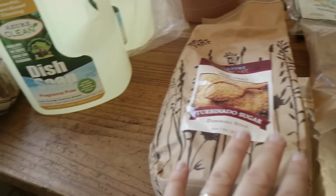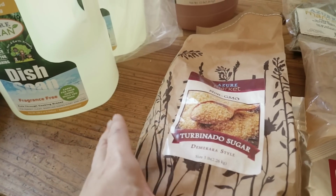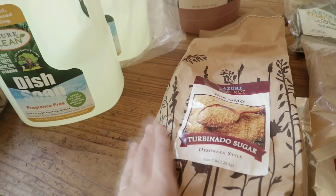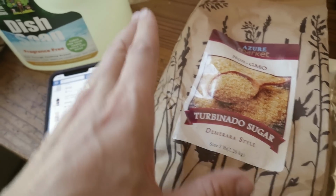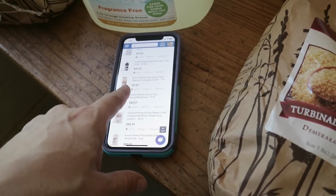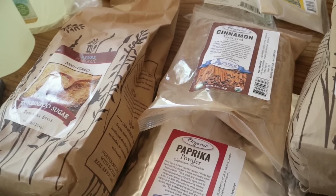Okay, as far as the little bags, by little I mean the 5 and 10 pounders, I have a turbinado sugar, which I can't remember the price. Hang on a second. Okay, so this is turbinado sugar, and I had to look here. It said it's $11, and this one was $52. Just for curiosity there.